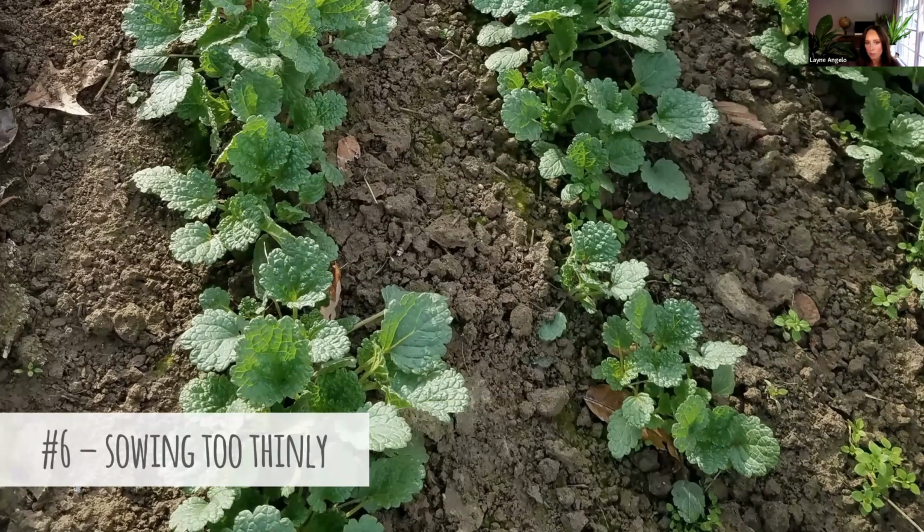So we've talked a lot before about how you need to seed more thickly when you're direct seeding because you don't have control over the conditions. There's so many things that can happen out there, like the seeds getting blown away or washed away or eaten by some creature. So it's really important to sow thickly and then just plan on coming back later on and thinning them out. I mean, that is just one of the necessary steps.